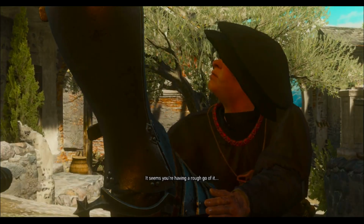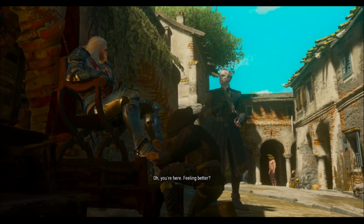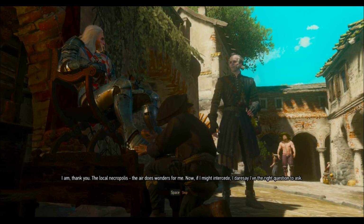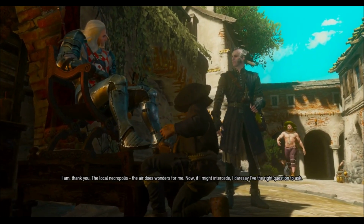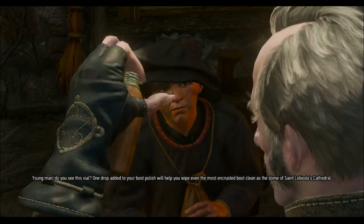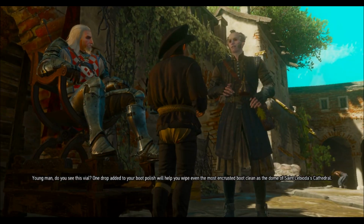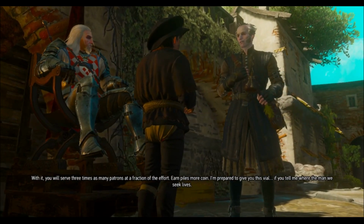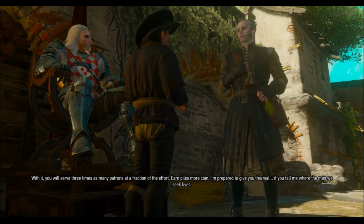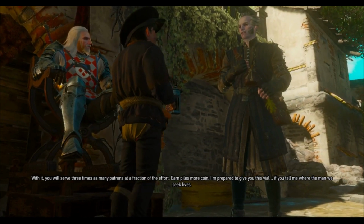It seems you're having a rough go of it. Oh, you're here. Feeling better? The local necropolis. The air does wonders for me. Now, if I might intercede, I dare say I've the right question to ask. Young man, you see this vial? One drop added to your boot polish will help you wipe even the most encrusted boot clean as the dome of St. Lebioda's Cathedral. With it, you will serve 3 times as many patrons at a fraction of the effort, and piles more coin. I'm prepared to give you this vial if you tell me where the man we seek lives.